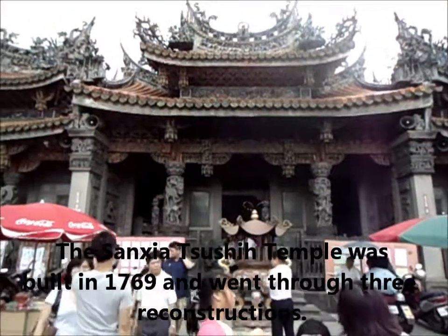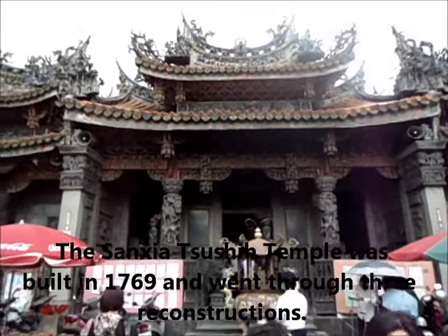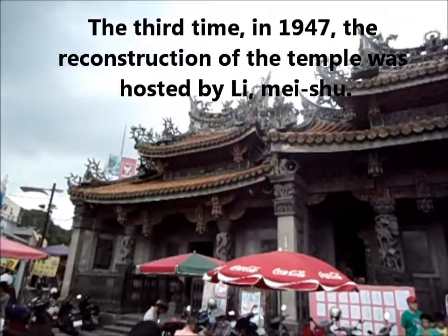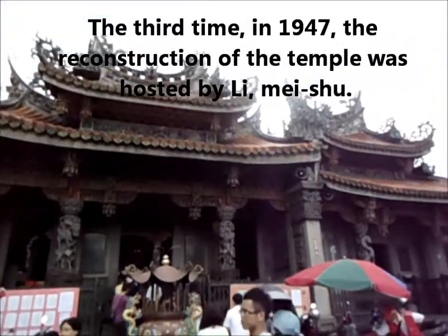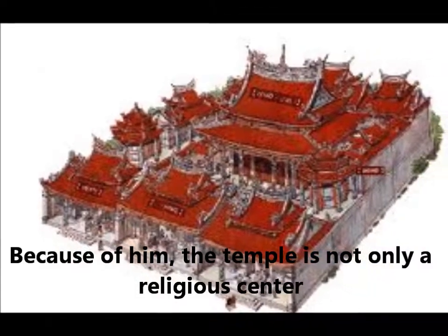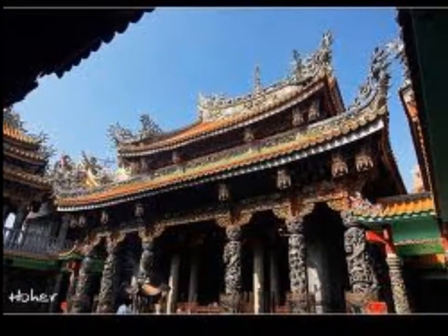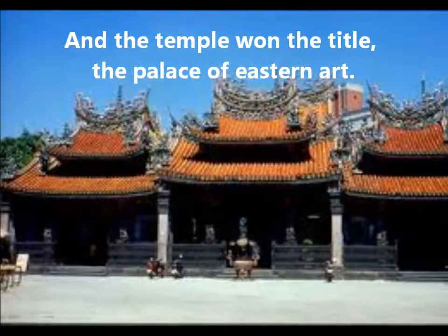The Sanxia Zhushi Temple was built in 1769 and went through 3 reconstructions. The third time, in 1947, the reconstruction of the temple was hosted by Li Meishu. Because of him, the temple is not only a religious center, but an art museum, and the temple won the title, the Palace of Eastern Art.